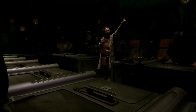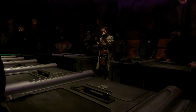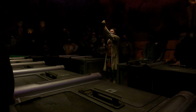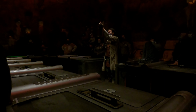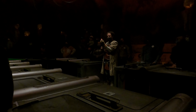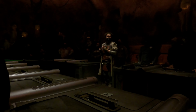The violet crystal, beautiful and rare, like the one wielded by the great Mace Windu. Red, the color of power. The crystal of Darth Maul, Asajj Ventress, Darth Vader, and Kylo Ren. But these are the stories of the past. Today we are here for you, our future.